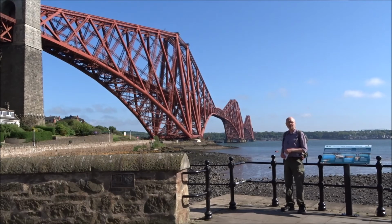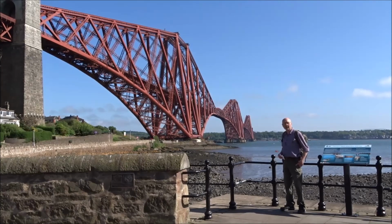Well, that's us in North Queensferry, and that's the Forth Bridge, railway bridge. It was built between 1883 and 1890. Over 4,500 men were involved in its construction. Of those, around 78 died during the building of the bridge.